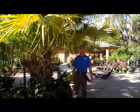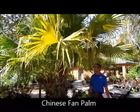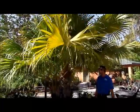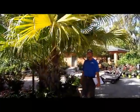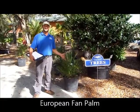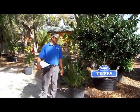If you have a shaded garden and you'd like a tropical specimen, consider the Chinese fan for your garden. It makes an excellent tropical block, big huge fronds. You can detail the trunk if you'd like, or you could keep it more wild with the boots. This is the European fan palm, relatively small growing palm compared to some of the others that we've just looked at. The nice thing about this palm is it grows very slow and it's extremely cold hardy.